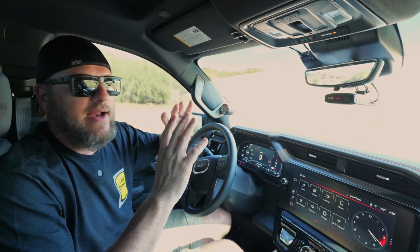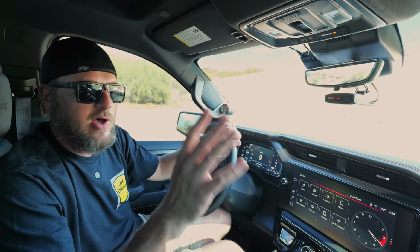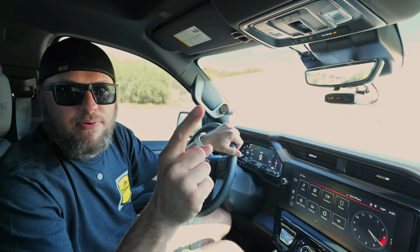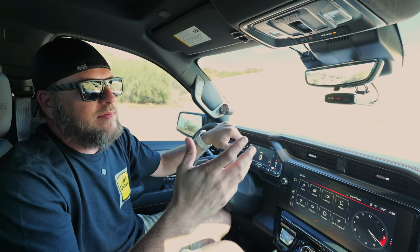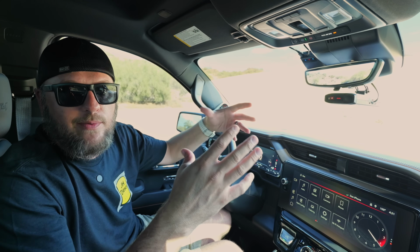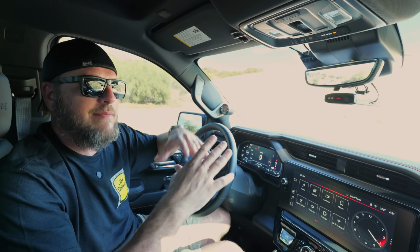It's a process that I know a lot of people hate, the whole DEF system thing, and I can already see the comments down below. Delete it. I'm not deleting it. But the problem with that is if you don't run that entire regen session, which can take 5 to 10, 12 minutes, somewhere in that range, it'll eventually throw a check engine light, and then you'll have to go to the dealership and have them force a regen.